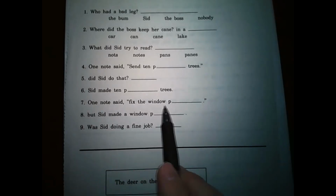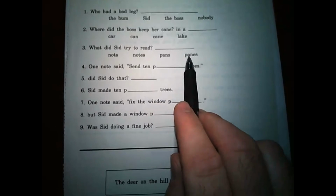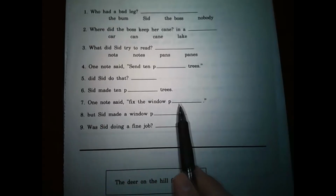Number 7. One note said, fix the window blank. Fix the window blank. And I'm going to give you a little hint right here. If you go back up to number 3, you'll have actually a couple of the words there. So the note said, fix the window. Did it say pans or pains? Remember what that silent E does, okay? So did the note say, fix the window pans or fix the window panes? You tell me.